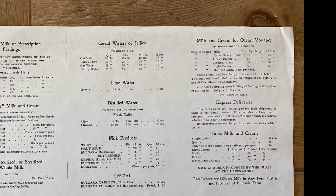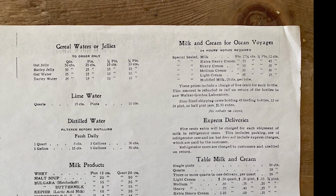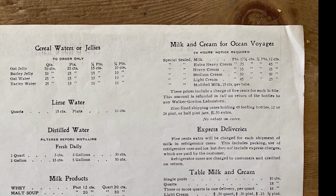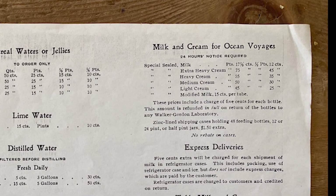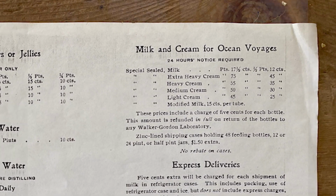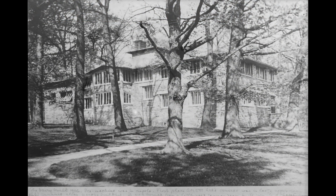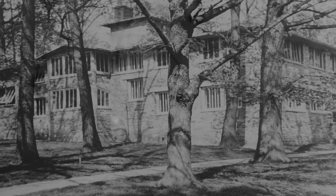I found the price sheet very interesting as well. It was for the modified milk or prescription feedings for children, or nursery milk. There was raw, pasteurized, or sterilized milk, cereal waters or jellies, and then there was a milk and cream for ocean voyages. With the advent of World War II and the general use of pasteurization, it made certified milk less necessary and brought the dairy business to an end.